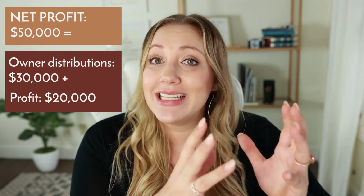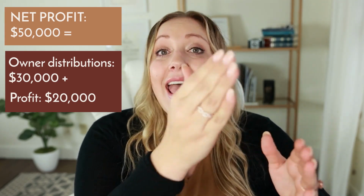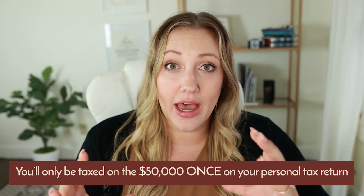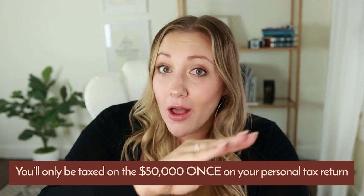You're not going to be double taxed on that $20,000 because it's business profit and it's passing through to your personal tax return. You're only going to be taxed on the entire $50,000 once on your personal tax return because obviously the owner's distributions are going to be on your personal tax return, but that additional $20,000 just looks like personal profit and income to the IRS as a single member LLC.